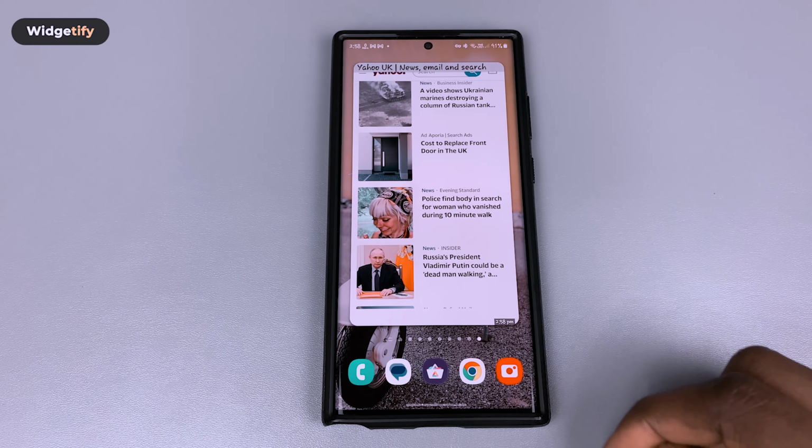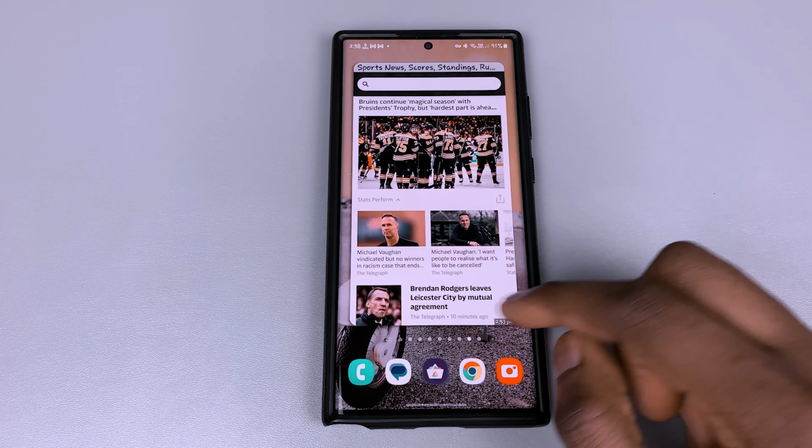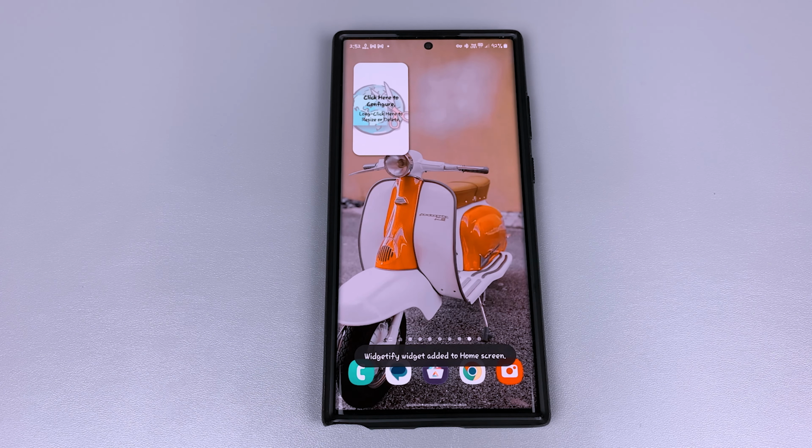Widgetify allows you to convert any web page into a widget, which can be viewed directly from your home screen. You can get it to refresh at various intervals of your choosing. One of the easiest ways to use this is to add the widget to your home screen. Search for Widgetify and add that widget to your home screen.